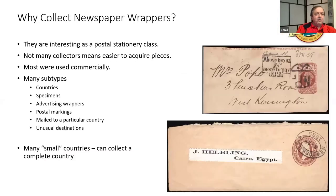Now, why collect newspaper wrappers? I think they are interesting as a postal stationery class. It's a lot of fun because many of them actually were used commercially. By far, I'd say, maybe even next to postal cards, a very high percentage were used commercially. Many of them were torn off newspapers, so they are in bad shape if they are used, but still they are rather interesting. There are many subtypes that you can specialize in. You can collect by country. There are specimens, advertising wrappers, wrappers with postal markings and so on and so forth.